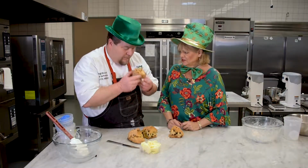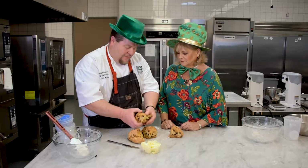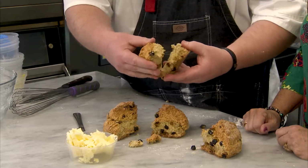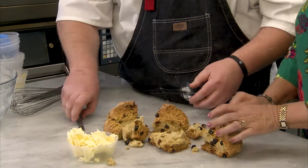But you never see really skinny Irish people with the potatoes and the bread. No, not at all. You know. Exactly. But you can see it's got a nice crust on it. You can snap that apart. Nice. Oh, that's nice.